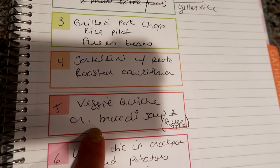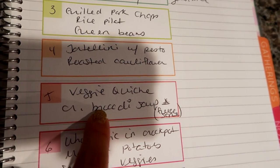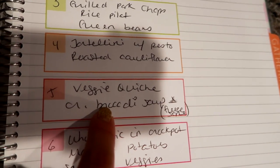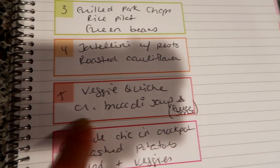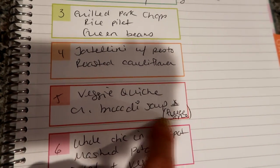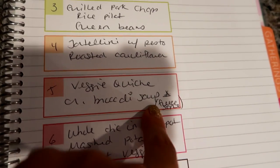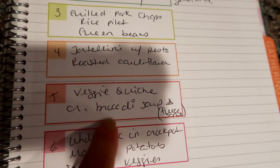For my meatless night, I'm going to do a veggie quiche. I believe I have one or two quiche videos I filmed in the past, so I'll link those below. And I'm also going to do homemade cream of broccoli soup, and I have a little note so I can freeze some, so I'll try and do maybe like a double batch and then freeze some. And I do have a video on my cream of broccoli soup.